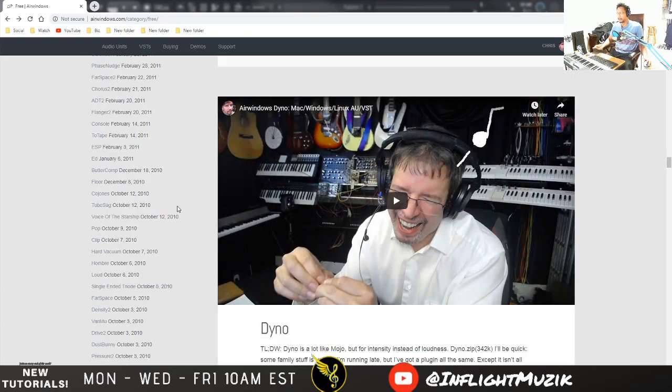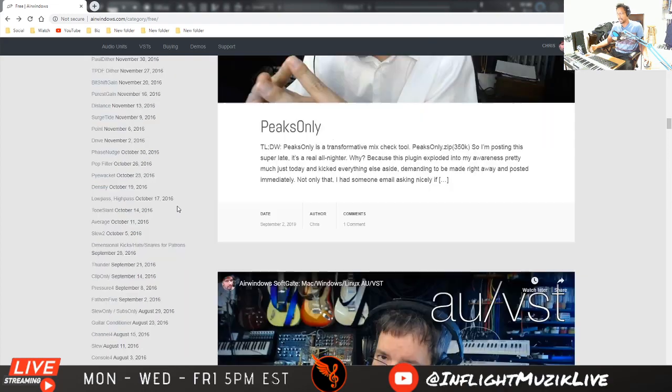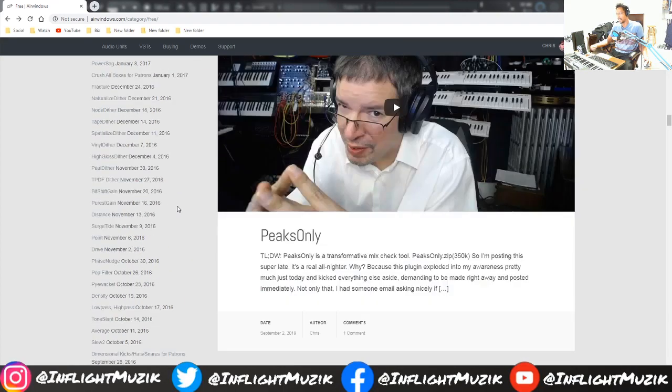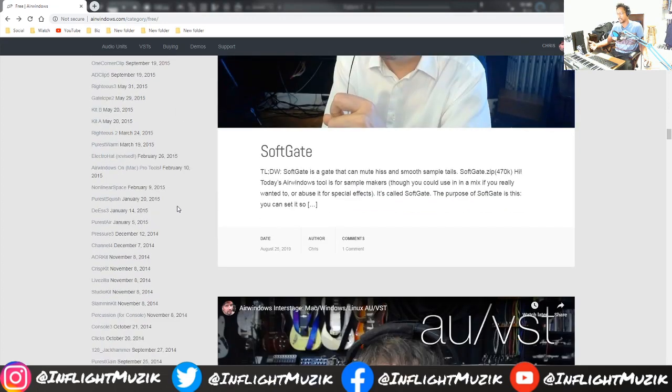I would recommend, before trying to get third-party plugins, definitely check out Air Windows and fill your database with the type of plugins that you feel you're missing, and then you can go from there and try to make improvements on your collection after that.